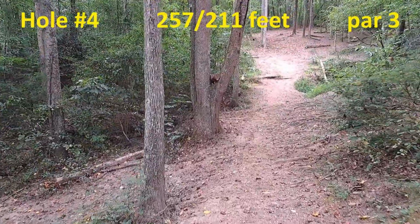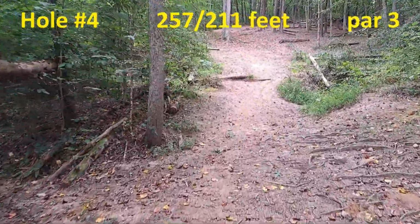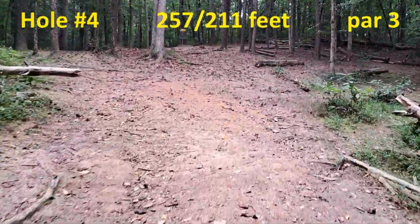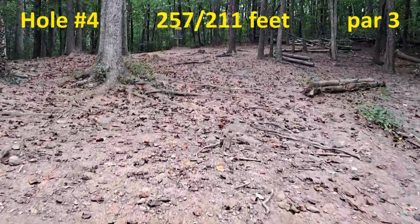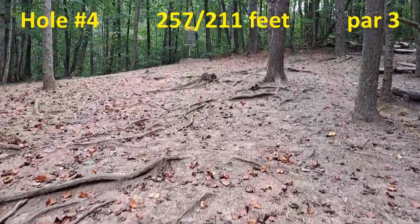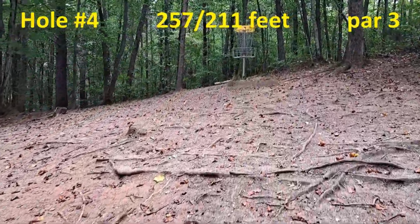This course is known for its elevation and for its tightness, and the fourth hole is the first time the elevation really comes into play. This hole is fairly straight and not super tight, but it does head straight up a very steep hill. And you can see the basket up here at the top of the hill. Nevertheless, the hole's fairly short, and so another good tee throw will lead to another birdie opportunity.